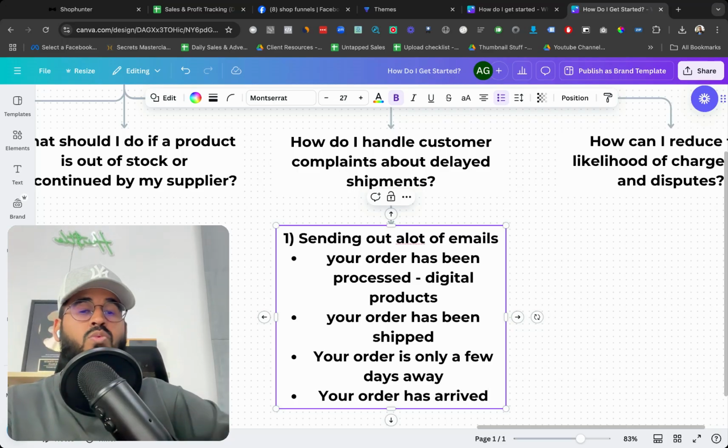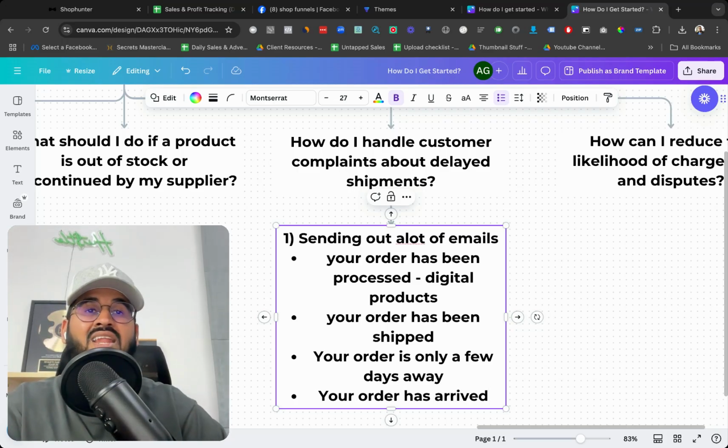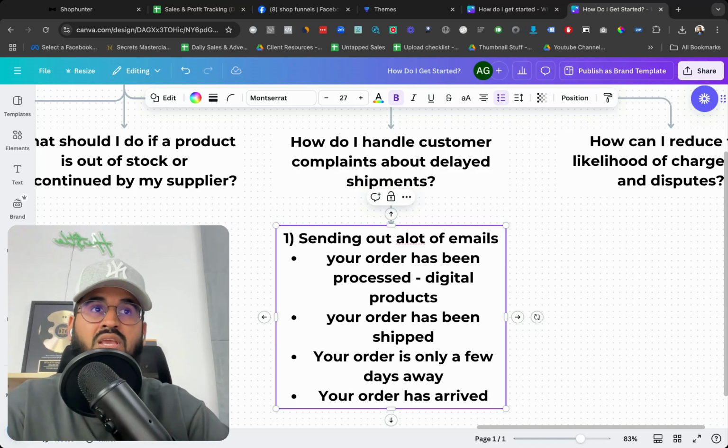So you need someone checking all of this and sending it, and that's going to keep customer complaints low because you are communicating with someone, you're being forward, and they don't have to chase. You're telling them, hey, it's coming, don't worry, it's coming. That's basically what this is.